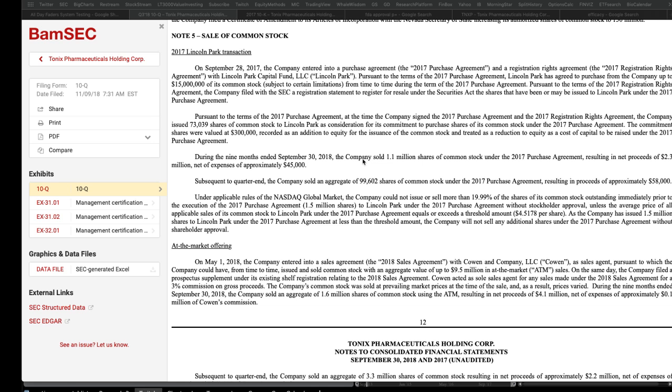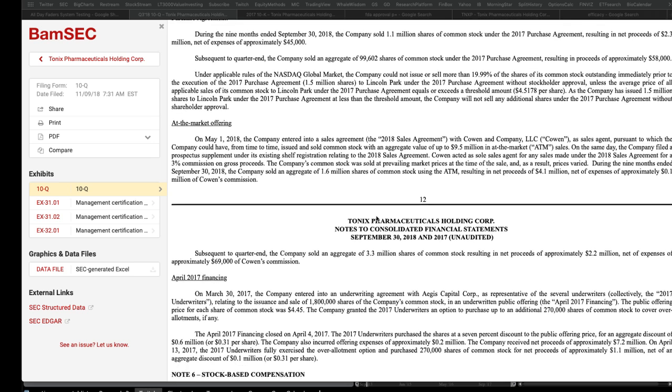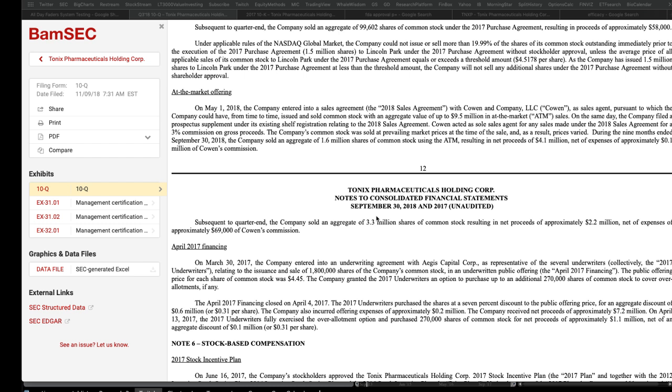Okay. At the market offering. On May 2018, the company entered into a sales agreement with Cohen, okay, we know Cohen, as sales agent, under which the company could from time to time issue or sell common shares in an aggregate of 9.5 million ATM. On the same day, the company filed a prospectus supplement under its existing shelf registration relating to the 2018 sales agreement. Cohen acted as sole sales agent for a 3% commission. The company's common stock sold at prevailing market prices at the time, and as a result, prices varied.